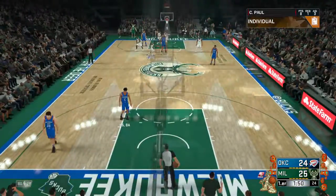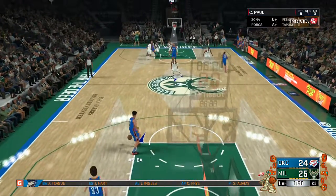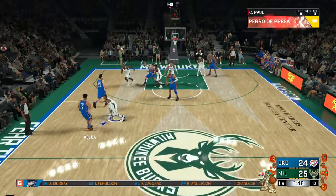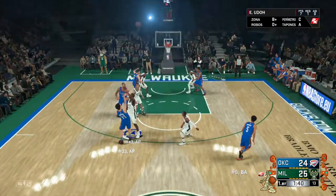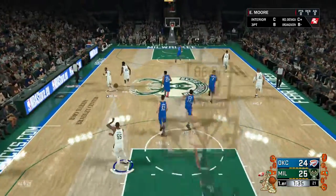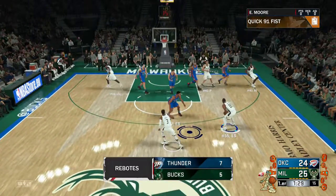And the Thunder going with a whole new group out there. Oklahoma City's gone 2 of 5 from three-point land here in the first quarter. Chandler a screen. A 3 from Anderson. Rebounded by Moore. They've been beating them to a lot of those loose balls and rebounds here to start.